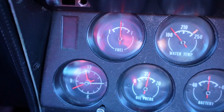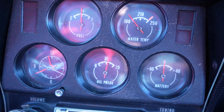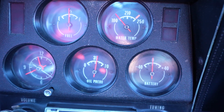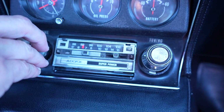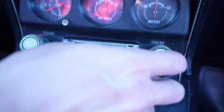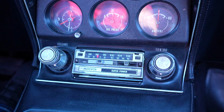Fuel gauge works. Temp, we'll keep an eye on a test drive. Oil pressure is a good thing to have. And battery voltage. The radio does turn on and make noise. However, I can't tune anything in. Tuning buttons not working. So, assume the radio doesn't work.